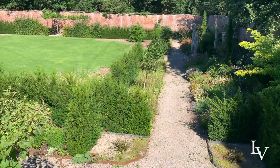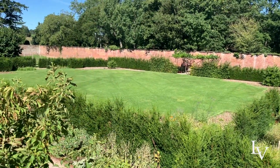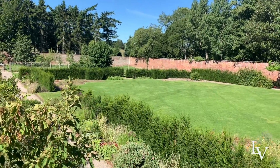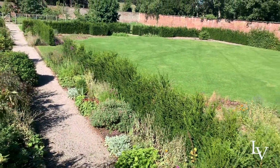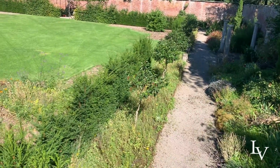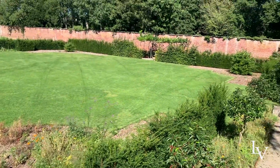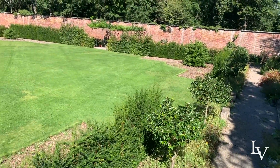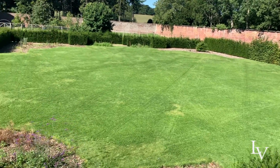So we have the lawn in the middle, and about 7 years ago there was nothing here. This was just lawn and that mulberry tree just in the distance over there. The first thing we did was set about putting in the pathways. And once we had put in the pathways, we then put in the yew hedging, which is doing very, very well. There are about 400 yews within all of the hedging. And then we seeded the lawn ourselves.